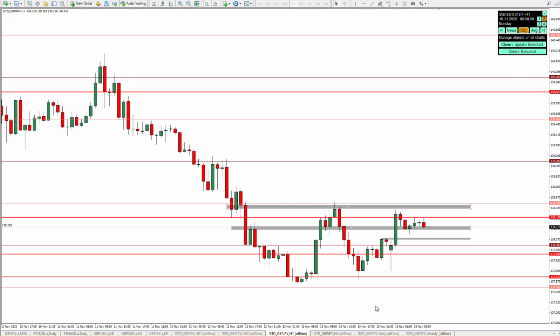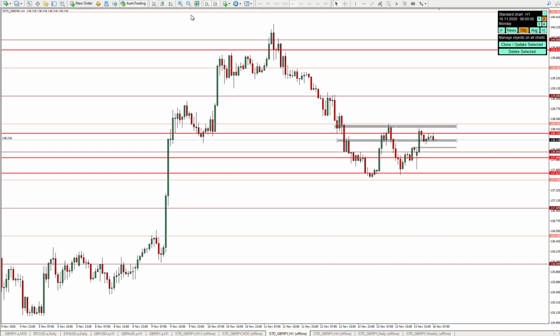Okay. Sell off, big sell off, big sell off. Rejecting this. If we close below, we can easily get lower there. But I think it's difficult. I don't like this range at all. But I need to do something with it.